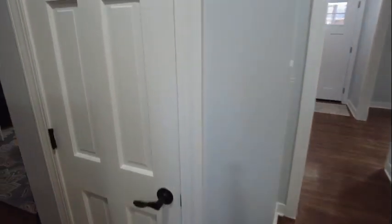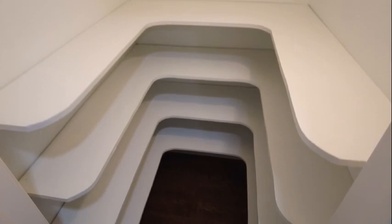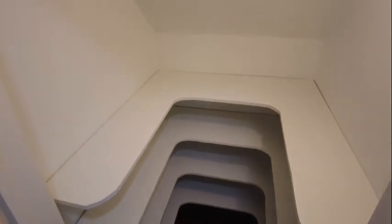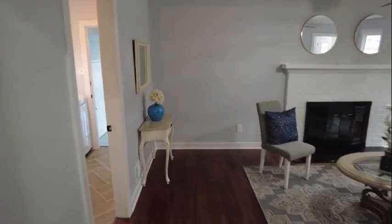I love what they did with the pantry because it's actually almost a walk-in, and we've got plenty of shelving on 3 sides. So really good design here. This is going to be under stair space. Of course, our stairs are right there, so great use of space there for our pantry.